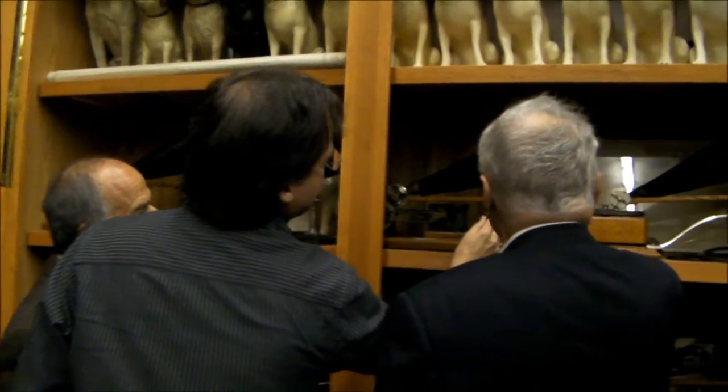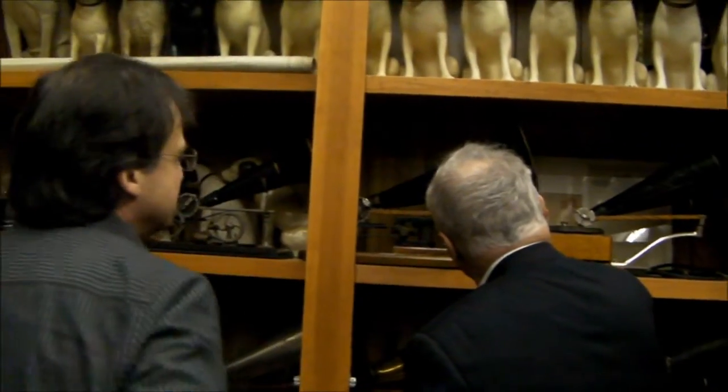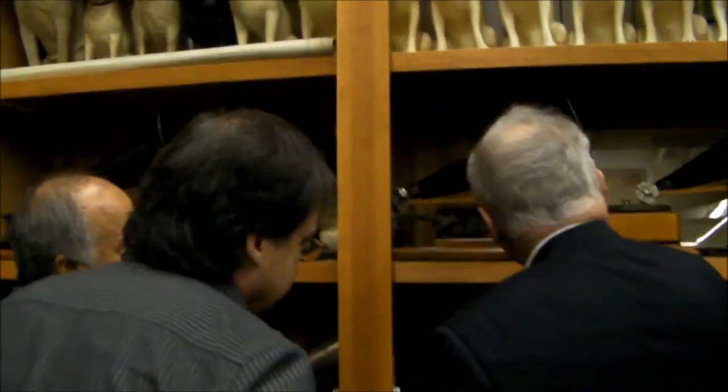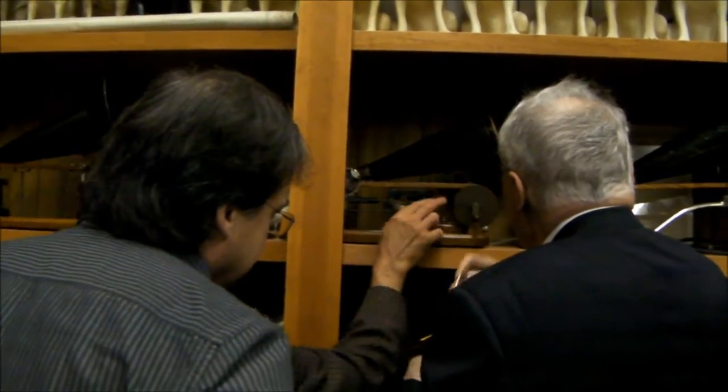But this is really unusual, this writing here on the folio. I don't think I've ever seen one like that. Oh, with the printing on here? Yeah. Oh my goodness. It does say Berliner Gramophone, doesn't it?